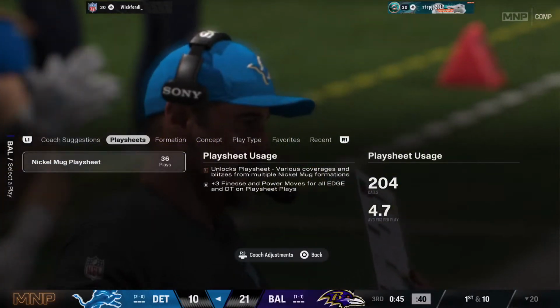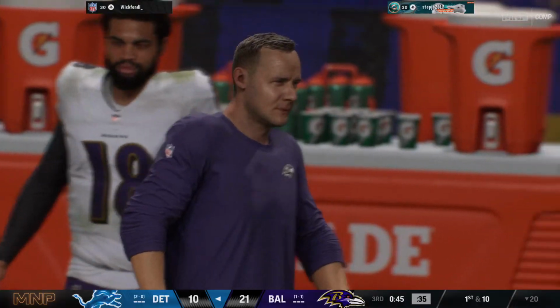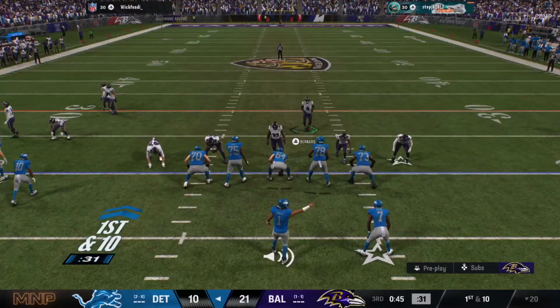The Lions take over first and 10 at their own 20-yard line. All right, Lions just about ready. First and 10.